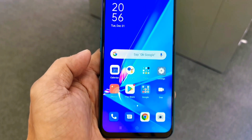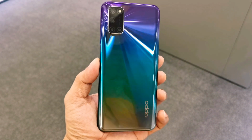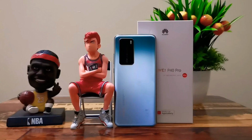Oppo just released their new mid-range phone, which is the Oppo A92. And in terms of design, Oppo joined the 2020 camera array, which is the rectangular box design like what we saw in Samsung and Huawei phones.